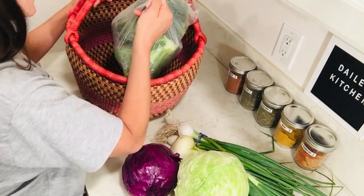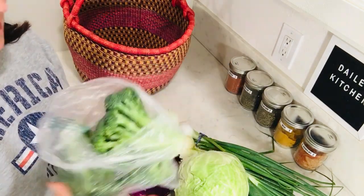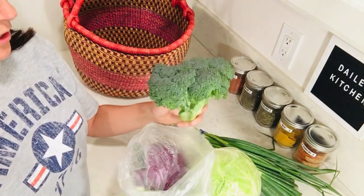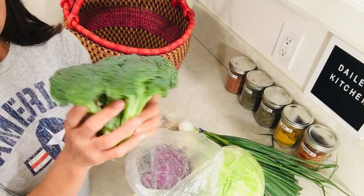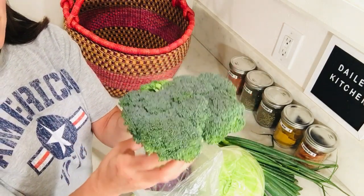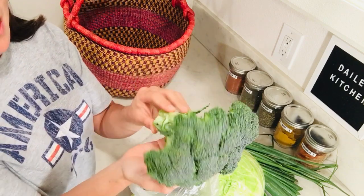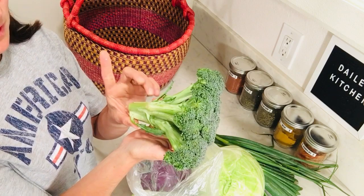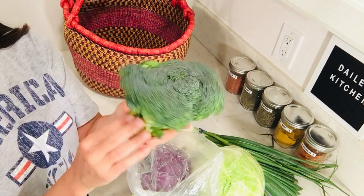Okay, and then another leafy green, which is also a cruciferous vegetable that I always like to purchase every week, is broccoli. Broccoli is so good for you. It's a cruciferous vegetable. It's also a green vegetable, so it's just packed with so much nutrition and fiber, and it's also really alkalizing. That's such a hard word to say. So if you eat it raw, it's even more alkalizing than it is when it's cooked. But either way, it's just a really healthy, delicious vegetable to get into your diet.